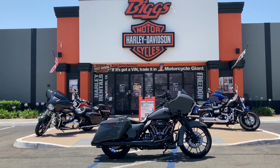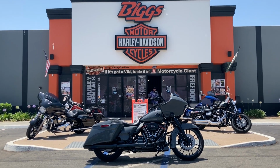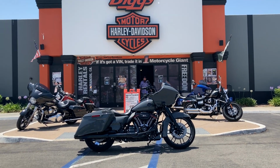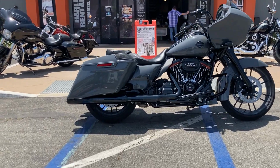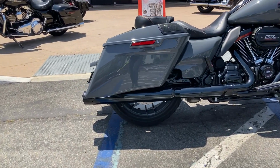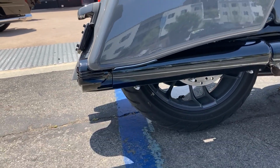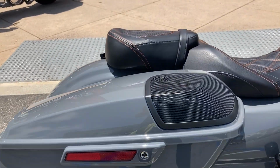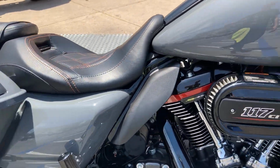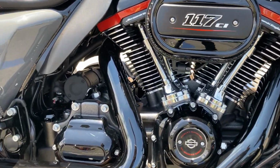At Biggs Harley Davidson in San Marcos, and today we're looking at a 2018 Harley Davidson CVO Road Glide. This one is in gunship gray. Extremely clean and extremely beautiful bike. Got the completely blacked out 117 cubic inch engine with those Screaming Eagle heads.